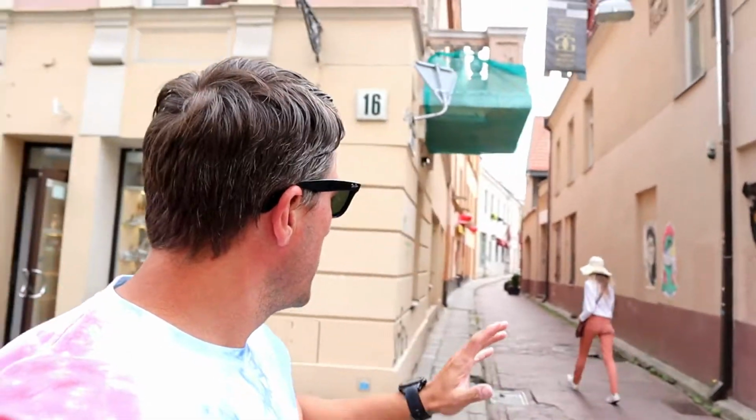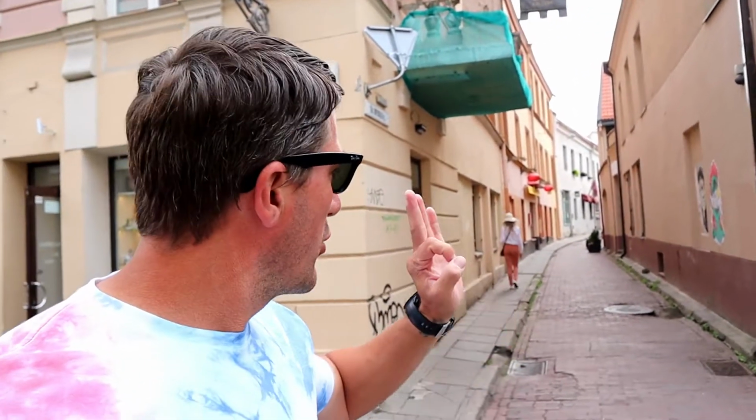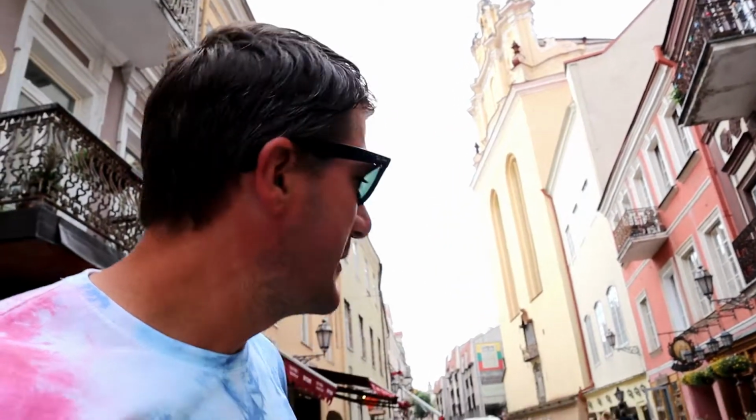Like most of these old towns here in Europe, you have all these really cool alleys and streets that go off to the side, and they're really narrow and interesting, and there's all kinds of little coffee shops and bars alongside them. We are on the main street. I mean, just take a look at the top of that church. Are you freaking kidding me? Look how beautiful that is.